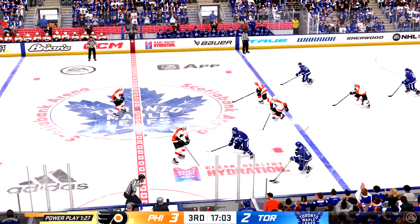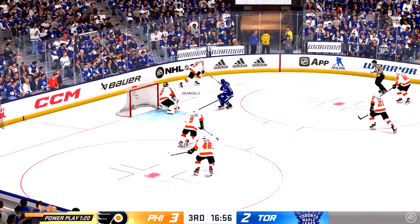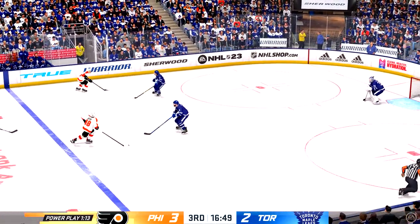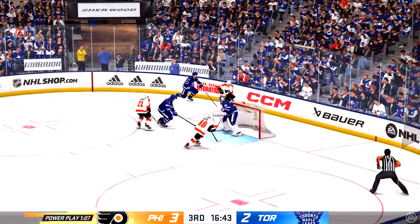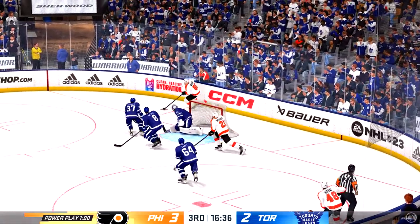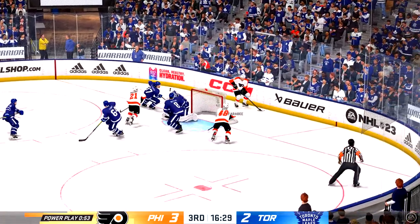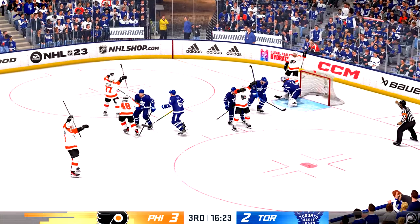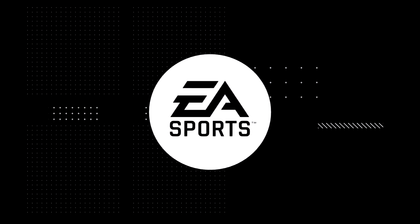Toronto's got possession while under man. Puts it in deep. Philadelphia's got the puck along the wall. From the left side, they enter the attacking zone. He almost lost it for a second there, but regains control of the puck. And he slides it quickly to Provorov. Here's a chance behind the net. Frost scores! Well, when it's your night, it's your night!